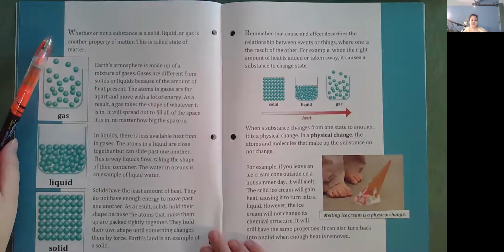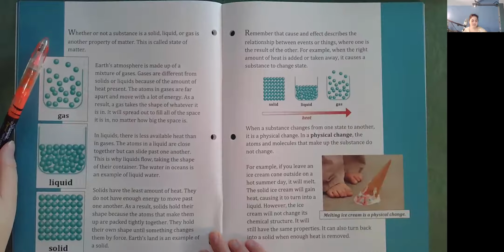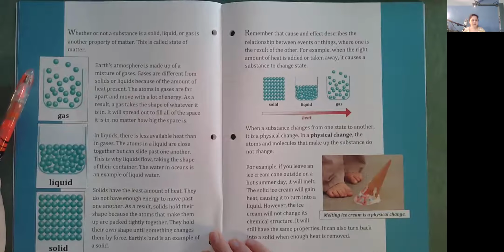Whether or not a substance is a solid, liquid, or gas is another property of matter. This is called state of matter. Earth's atmosphere is made up of a mixture of gases. Gases are different from solids or liquids because of the amount of heat present. The atoms in gases are far apart and move with a lot of energy. As a result, a gas takes the shape of whatever it is in. It will spread out to fill all the space it is in, no matter how big the space is.